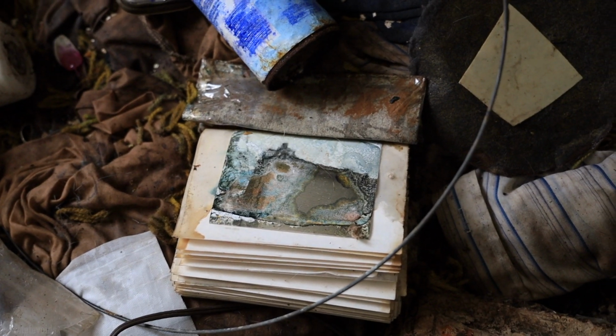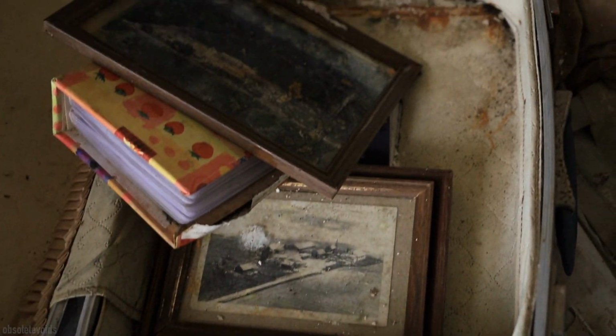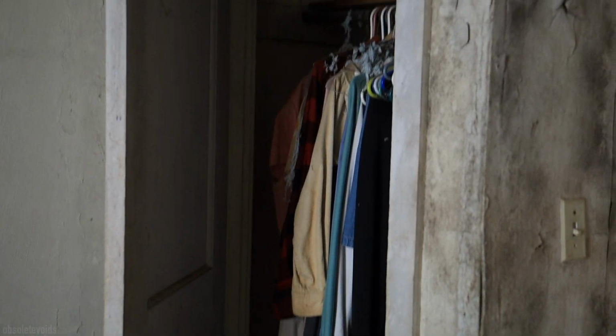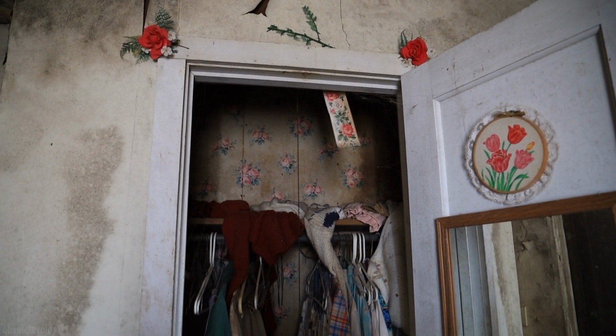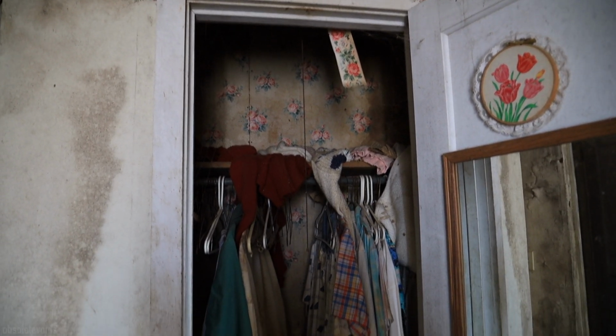There's photo albums of I guess the family that used to live here. But all the pictures are wet and very creepy looking. More clothes in that closet. Oh, look at all the flowers. They even have flower wallpaper in their closet.